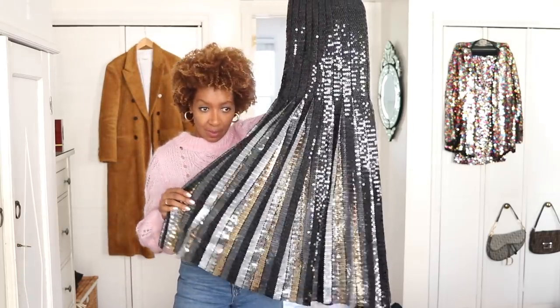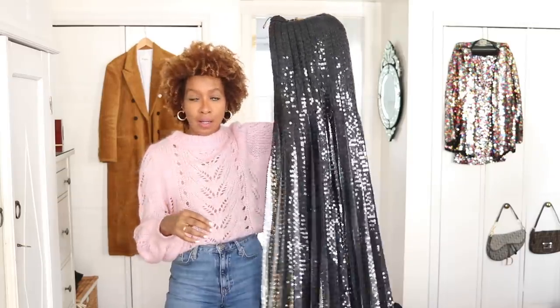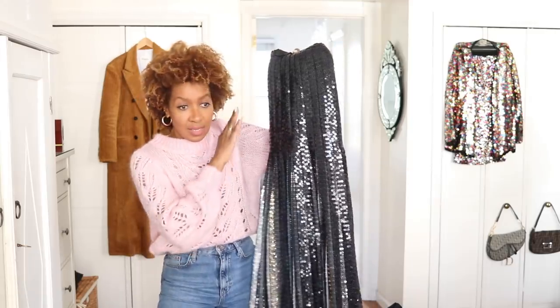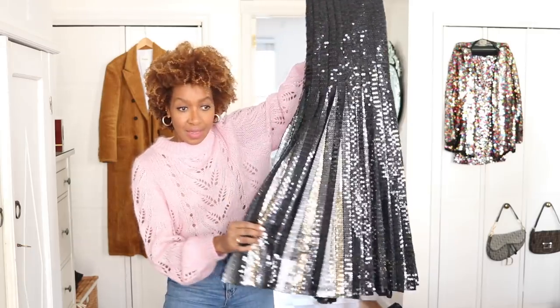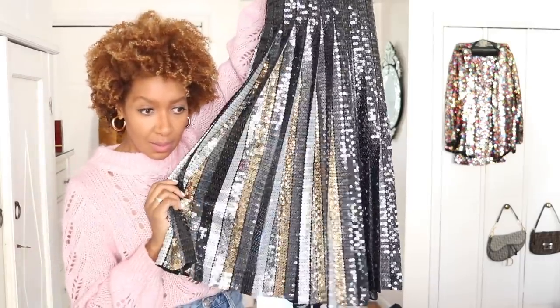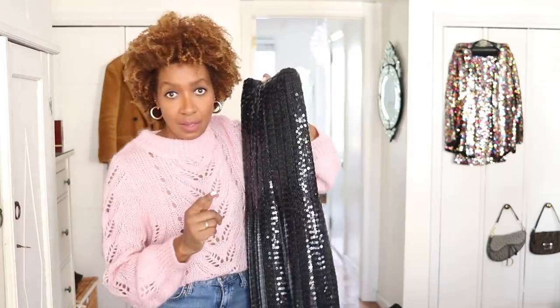Look at that. Yeah, I know, I can hear you going, oh wow, that is nice. Look at that. Charcoal grey, sequined. I have never seen a pleated sequined skirt that does that, that has all these incredible colors in it. This is a statement skirt if I've ever seen one.